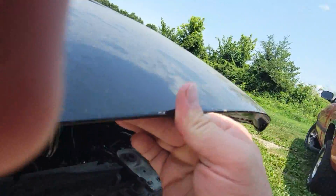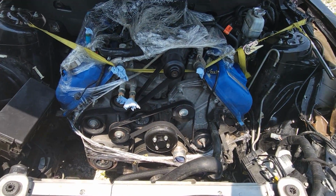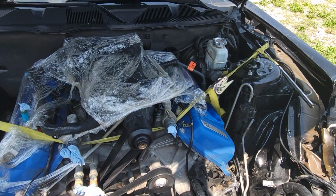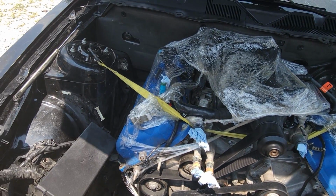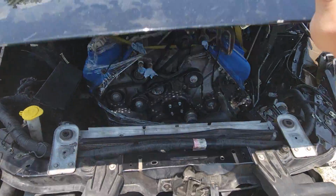When we try to pop the hood, you can tell here, the motor is all there. We got it strapped down so it can't wobble back and forth. And it's all kind of saran wrapped there, but yeah, there she is.